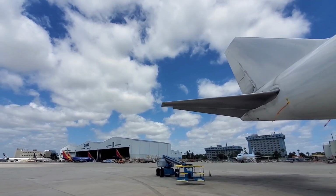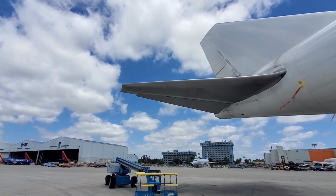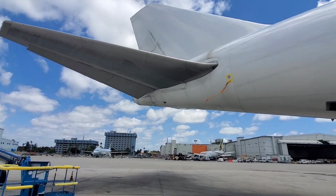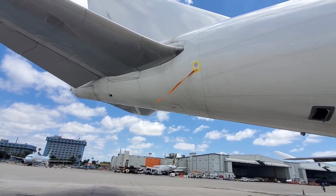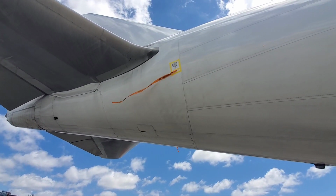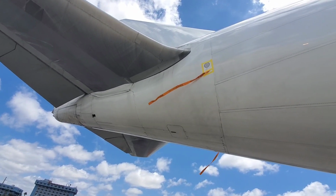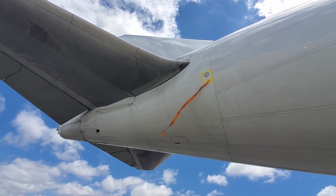Oh yeah. Boom. All these flags you see here, that's protection for the pitot static system. They cover it up with plastic so that the little bugs, while it's in service, don't get in there and start nesting, and then they have a problem with airspeed indications. Okay, see you a little bit.